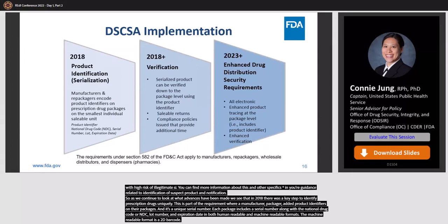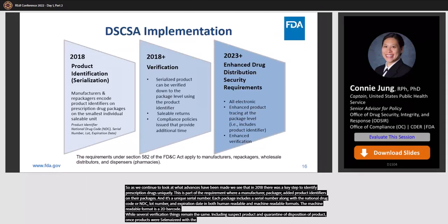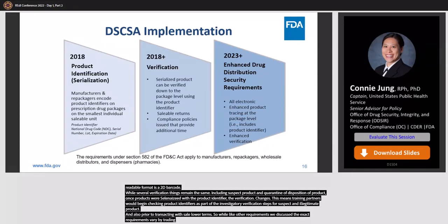While several verification requirements remain the same, including quarantine and investigation of suspect product, and quarantine, disposition, and notifications of illegitimate product, once products were serialized with the product identifier, the verification requirements changed to package level from verifying only lot level information. This means that trading partners would begin checking product identifiers as part of the investigatory verification steps for suspect and illegitimate product, and also prior to transacting with saleable returns. So while, like other requirements we've discussed, the exact requirements vary by trading partner, you'll need to look at the specific provisions per trading partner to get the full details of that requirement.